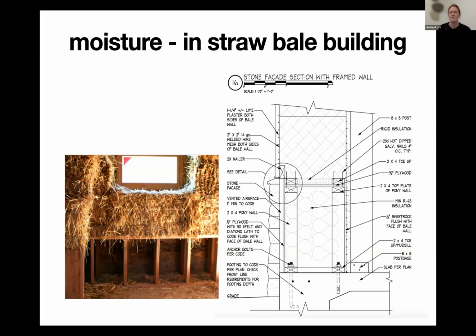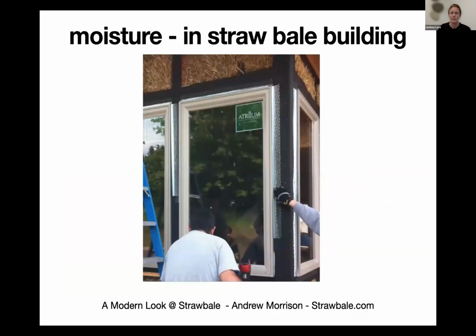Like in this case, you see you've got a framed wall below. That's a super easy electrical chase. Window flashing: just make sure you're paying attention to protecting the wood and the sequence of installing the flashing around windows when you're installing.